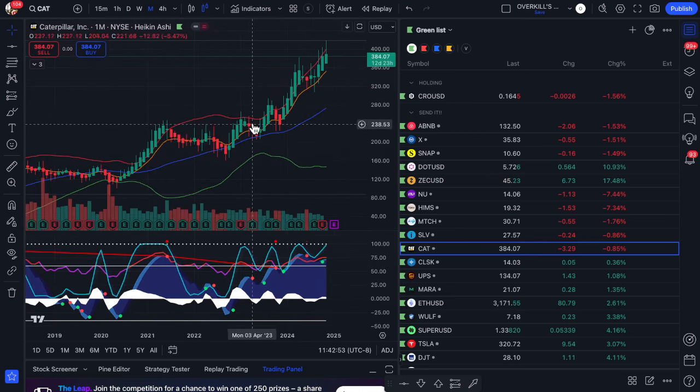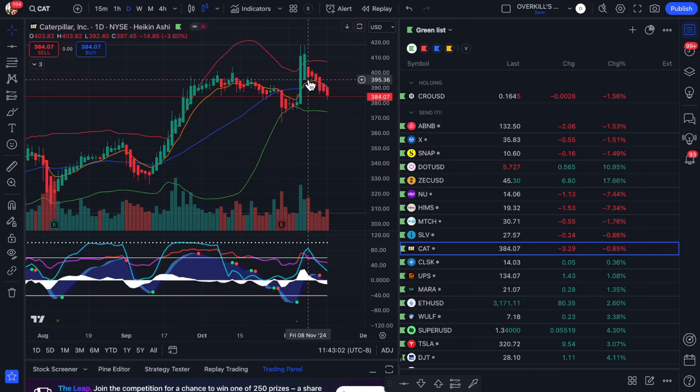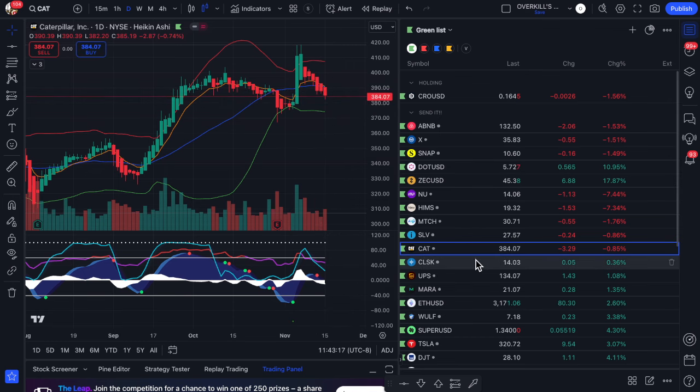Here's Cat. This is Caterpillar. Most of you guys know this. They have the big yellow machinery. Okay, green dot on the monthly. So what are we doing? We're in here on the daily looking for pullbacks. And we got a 1, 2, 3, 4, 5, 6 day pullback. Let's wait on that green dot. Let's wait for the stochastic to get back to zero. That could all happen this week. You got pretty strong support right there at about 380 where we tapped on Friday. Again, just wait for that confirmation from the green dot.